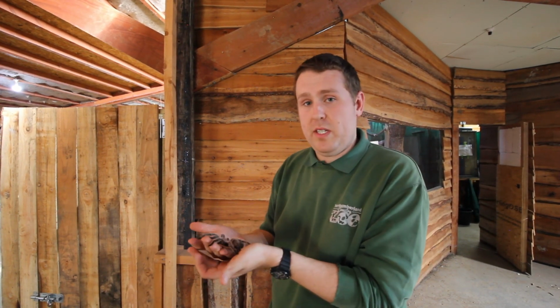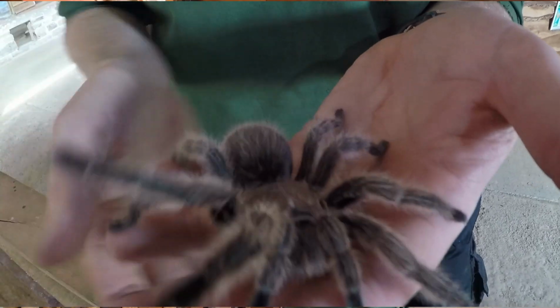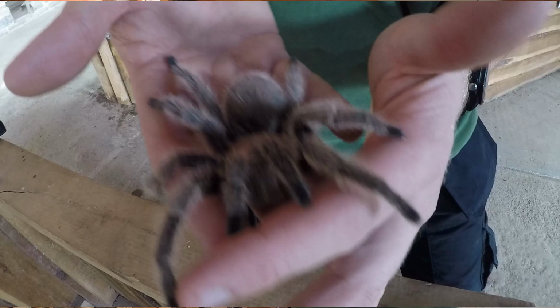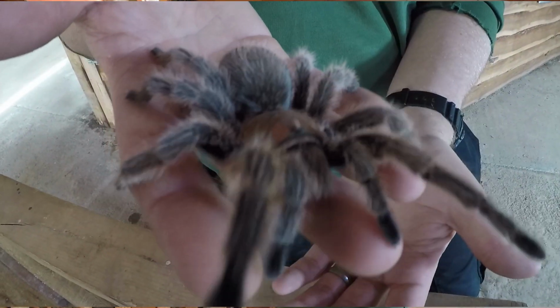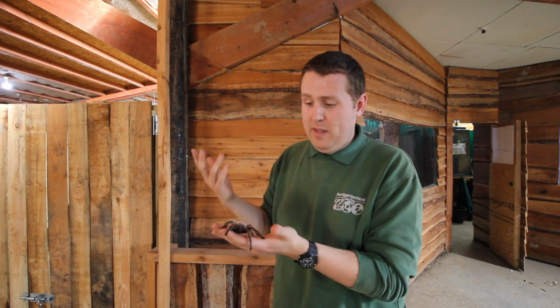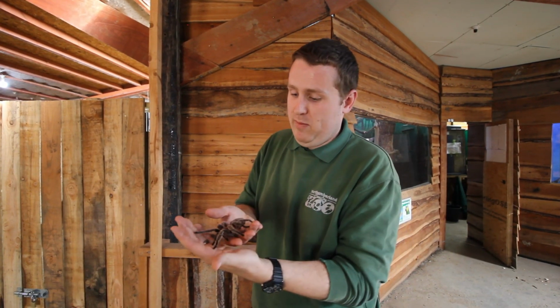The females of this species, as is the case for a lot of the tarantula species, live an awful lot longer than the males. Sort of 25 plus years, whereas the males, generally 6 is classed as a pretty decent age. So we're lucky, all 3 of ours are females. Obviously it does mean, unfortunately, no baby tarantulas, but it does also mean that we'll have all 3 of our girls for quite some time to come.